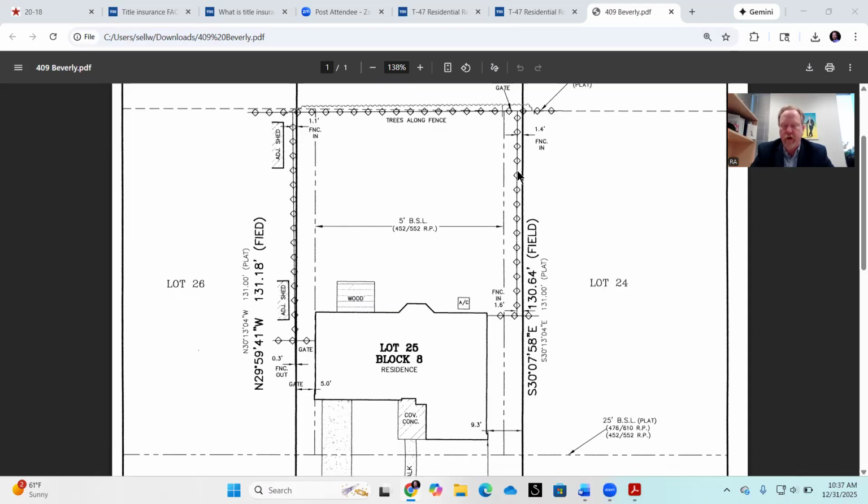Now, this fence, when we look at the property, has been here since the house was built. So it's always been like that, but it's still off. The buyer needs to be aware of that, and the buyer either has to accept it or ask the seller to move the fence over 1.6 feet. Okay. Over here, their fence encroaches on the neighbor's property by 1.1 feet. It's good up here, but back here it's not. So that's off. That's called an encroachment. So the buyer can either accept it or not. In this case, the buyer did accept that.